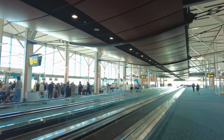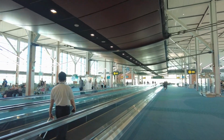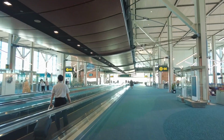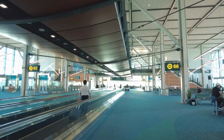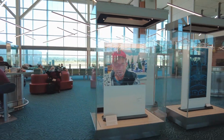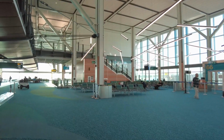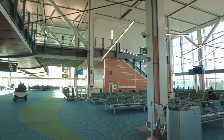Taking off on an adventure. It's amazing how big these airports are, how big and how busy and how much it takes to operate it. See, this is something Vancouver airport does, which is cool. They select local artists and display their art in the airport, which is really, really cool, if you ask me.